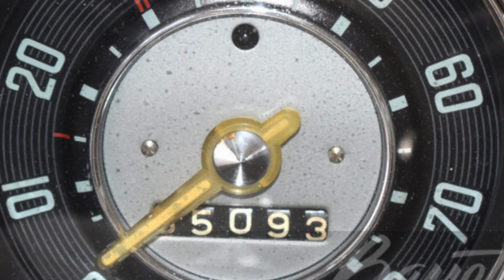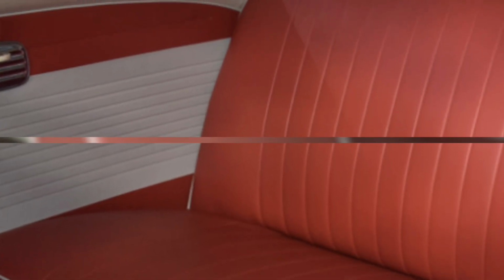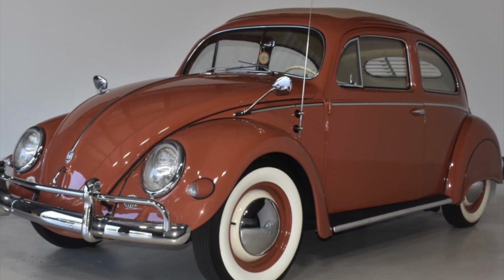The dashboard was uncluttered and easy to use, with all the controls within reach of the driver. The seats were comfortable and spacious, and surprisingly large for a compact car, with seating for four adults. With its functional and stylish interior, the 1957 VW Beetle was a true masterpiece of German engineering.